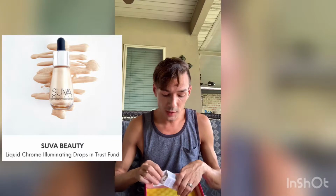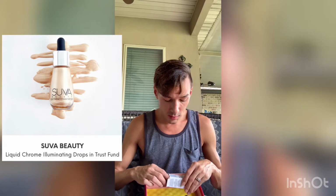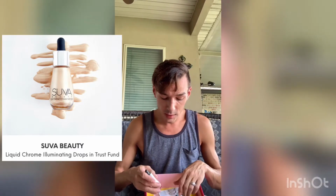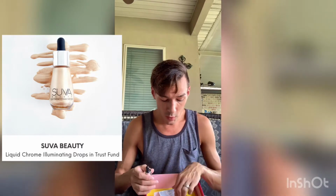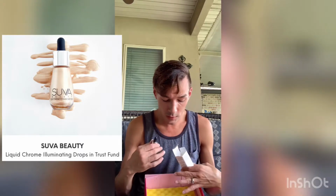Nice. All right, and then finally, we are down to our last product. I'm really excited for this. I saw this and I was like, oh my God. Yes, we can add this to everything. So this is the, once again, I don't know if I'm saying the name right, Suva Beauty Liquid Chrome Illuminating Drops in Trust Fund. It says this liquid highlighter gets you glowing from head to toe. Whether you're going for a subtle sheen or an extreme strobe effect, hitting the dance floor, the water-resistant formula won't budge when you bust a move.